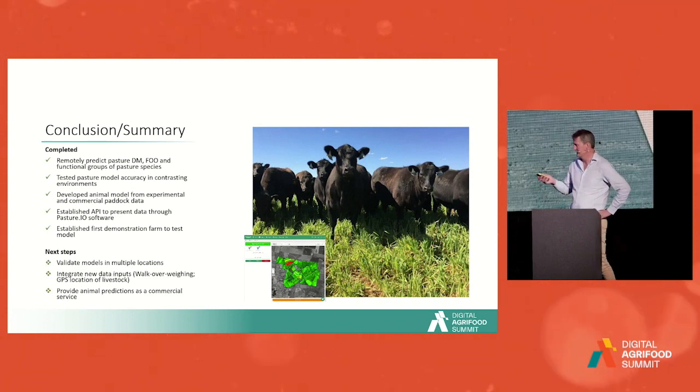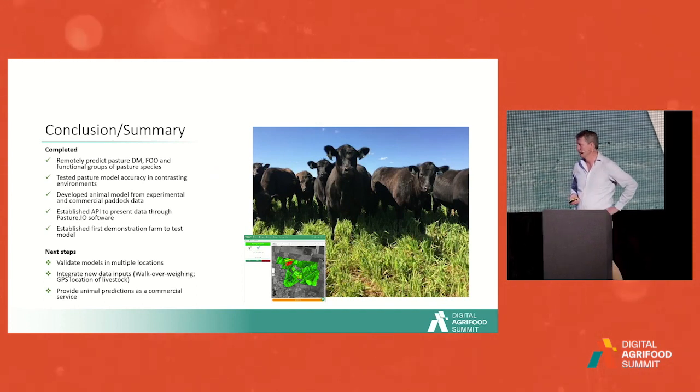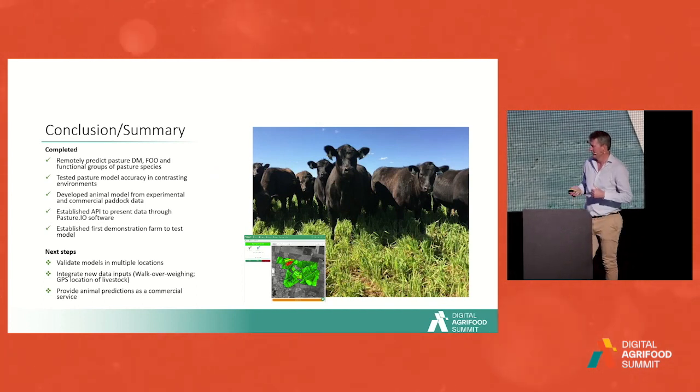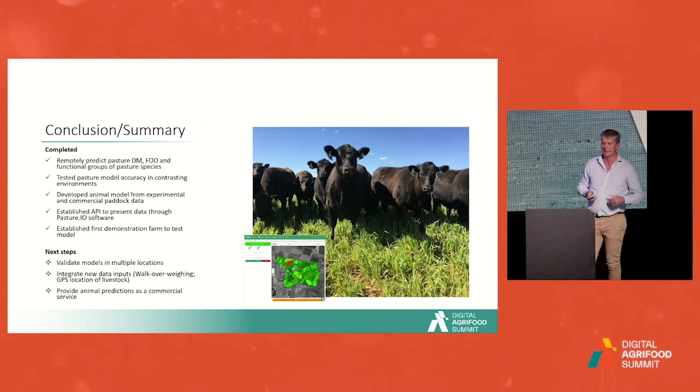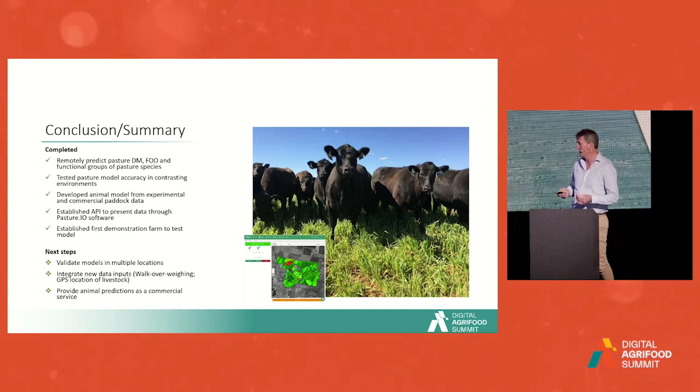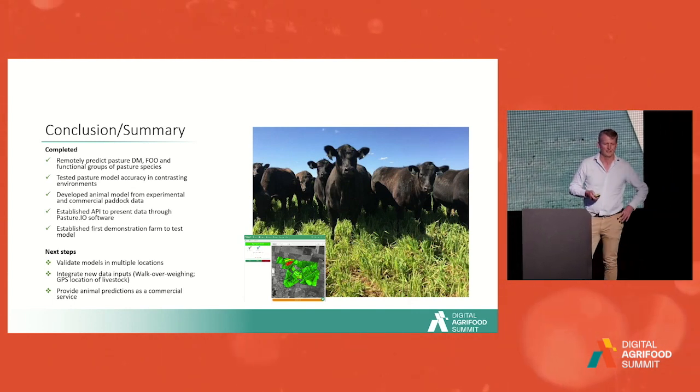Next thing we need to do is validate in a lot more environments to ensure that we've got the level of prediction that we need, and integrate with some other input data that we think is going to be useful, things like walkover weighing and GPS ear tags, and then try and get this delivered as a commercial service. Thank you.